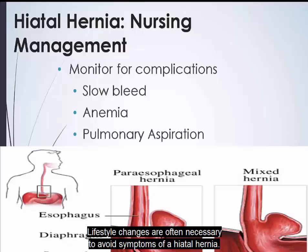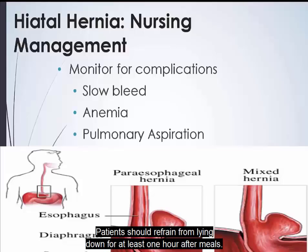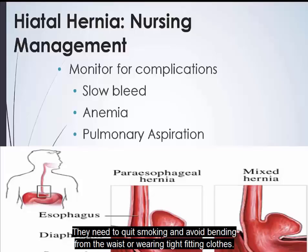Lifestyle changes are often necessary to avoid symptoms of a hiatal hernia. Patient teaching includes prevention of reflux contents by eating smaller meals and avoiding smoking, caffeine, and alcohol. Patients should refrain from lying down for at least 1 hour after meals. They need to lose weight if they are obese. They need to quit smoking and avoid bending from the waist or wearing tight-fitting clothes.